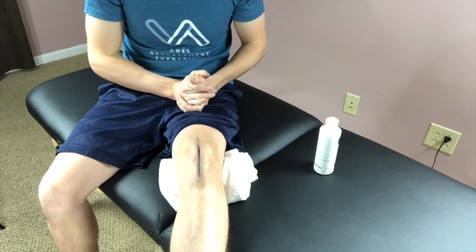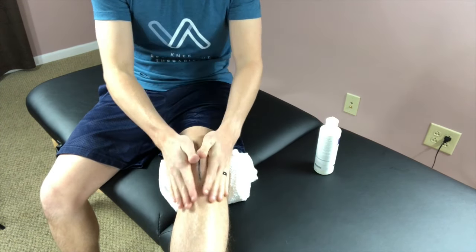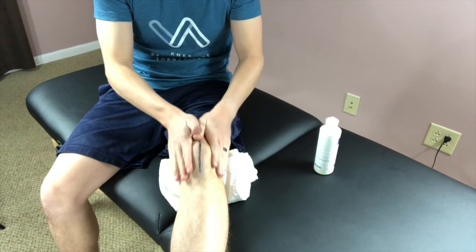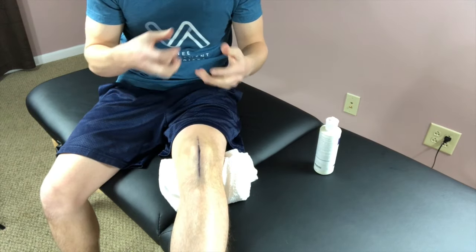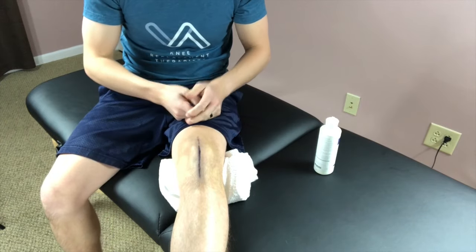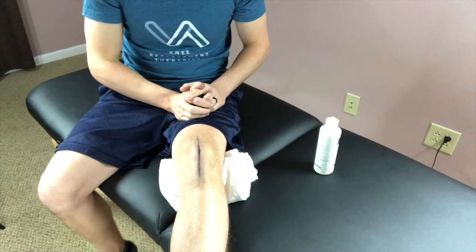It only takes about 5 minutes a day, but can have some really good benefits in terms of improving the elasticity, improving the mobility of the skin and the area around the scar, increasing comfort, decreasing pain with bending and different movements. So it can be a really beneficial thing to add and have as part of your rehab and physical therapy after surgery.